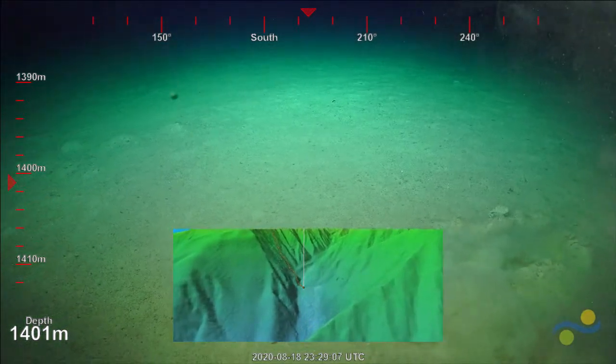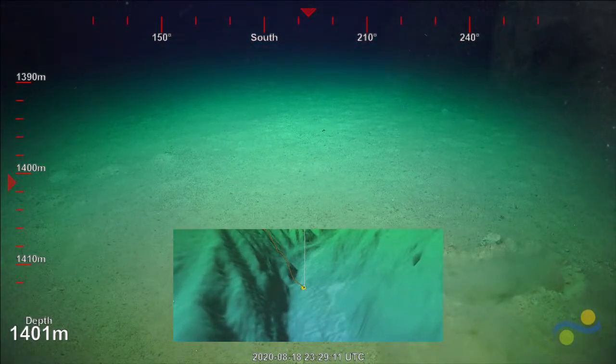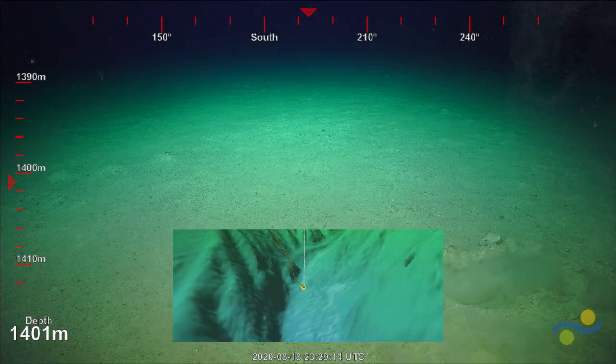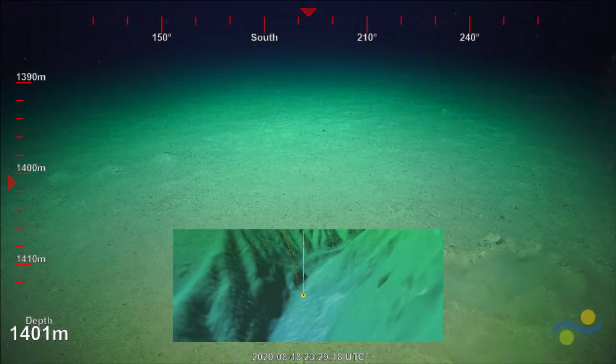So we're taking a look around at this depth before we start our official 500 metre transect. We're about 8 k's away from 500.